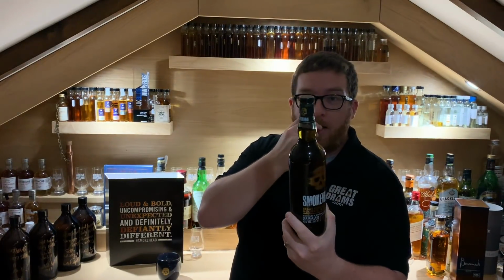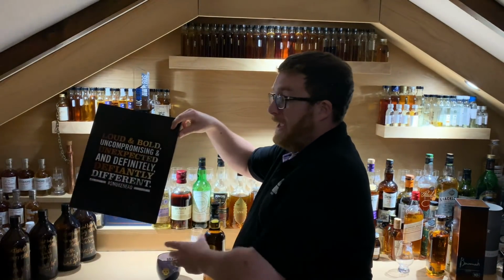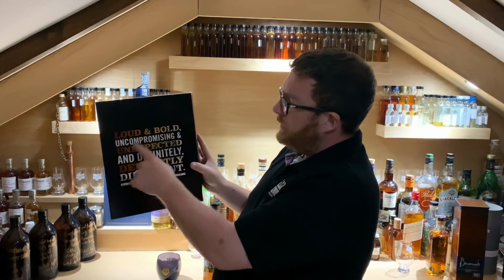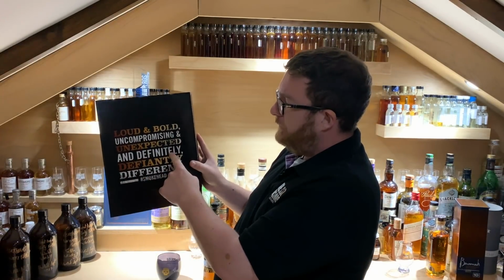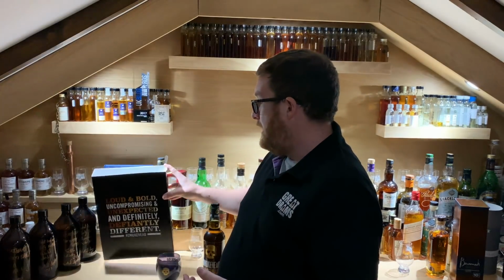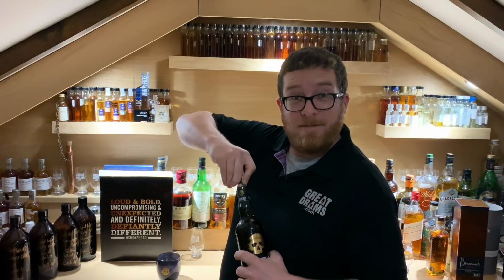They've now got it in smoked glass to amp up that smokiness, provenance and ambiance that comes with this whiskey. And helpfully, from the press pack delivery: loud and bold, uncompromising, unexpected, definitely, defiantly different. That's how Ian Macleod explains Smokehead. And let's have a look, shall we?